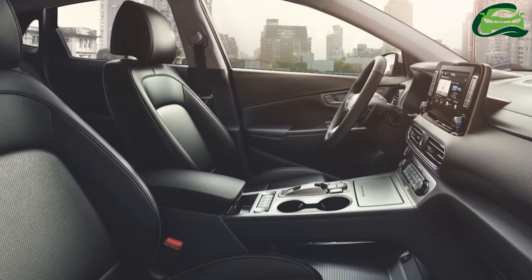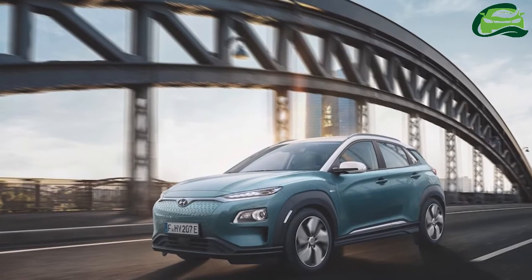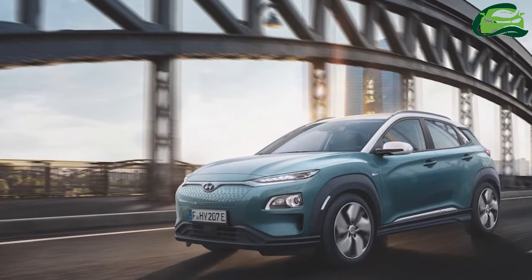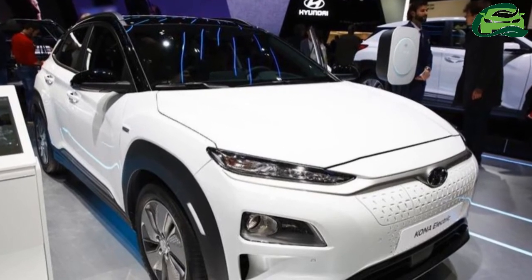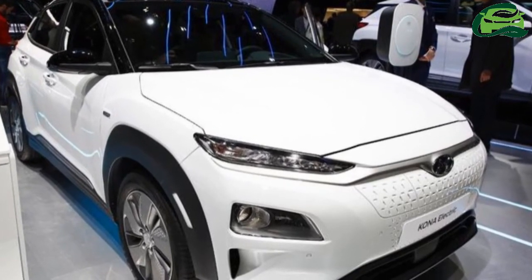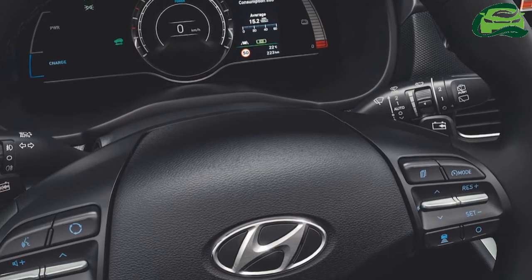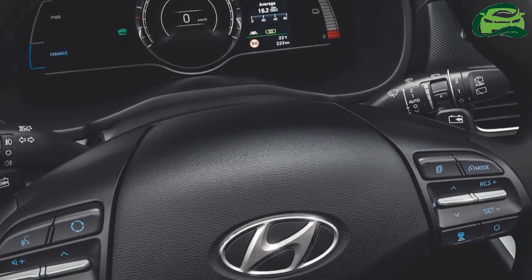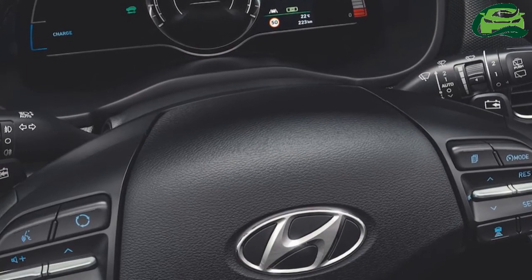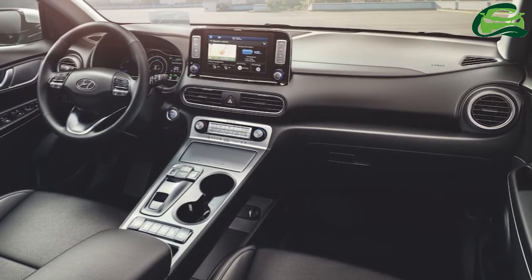The short-range battery, motor model has an electric motor that generates 135 PS and 395 Newton-meters of torque. It has a 39.2 kilowatt-hours lithium-ion polymer battery that offers a range of up to 300 kilometers. Hyundai claims a 0 to 100 kilometers per hour acceleration time of 9.3 seconds and a top speed of 167 kilometers per hour. Getting the 39.2 kilowatt-hours battery fully charged using a standard AC charger takes 6 hours 10 minutes. Charging the battery to 80% level using a 100 kilowatts DC fast charger takes just 54 minutes. The battery consumption rating of the basic model is 14.8 kilowatt-hours/100 kilometers.